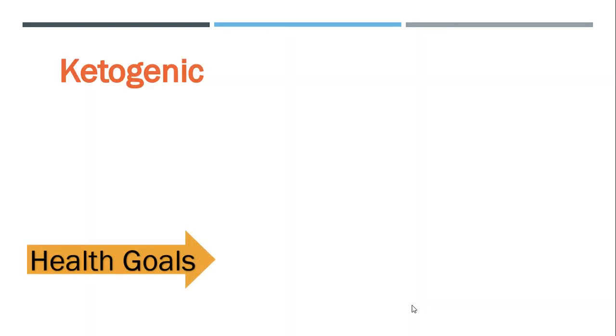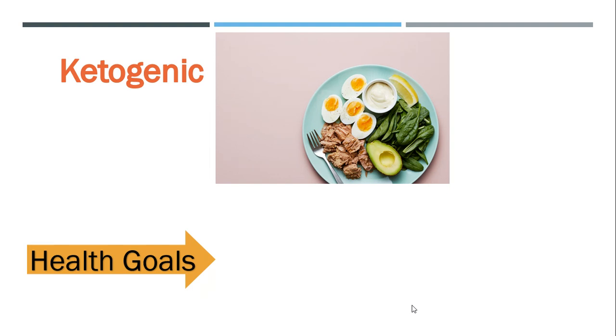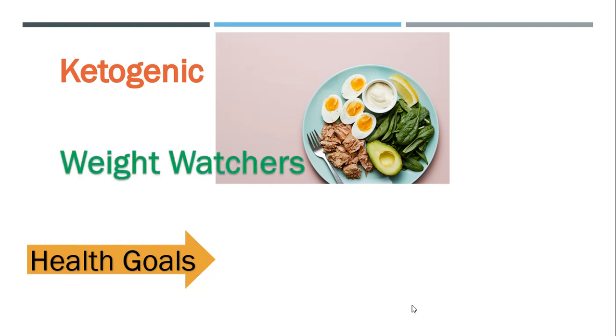Health goals. The ketogenic diet. This one is focused around limiting carbohydrates. In this picture for a ketogenic meal, you can see that there's no grains such as rice, corn, or wheat. They want to limit their carbohydrates and get their energy from fats and proteins.